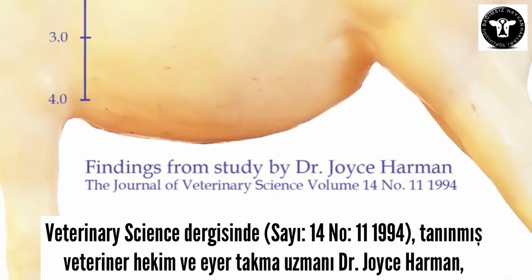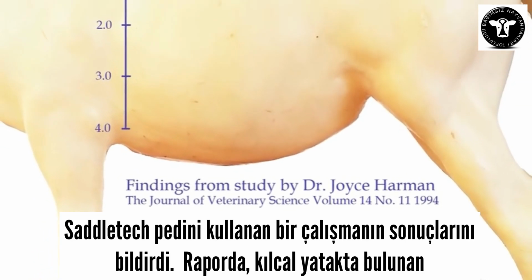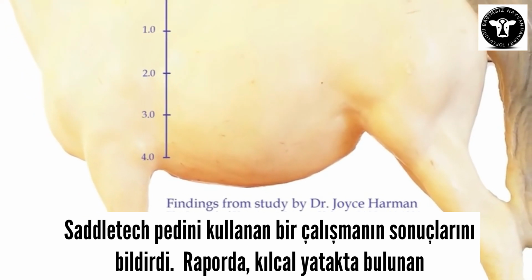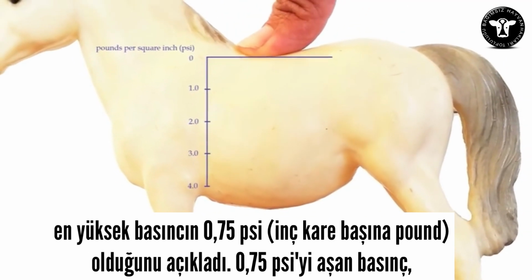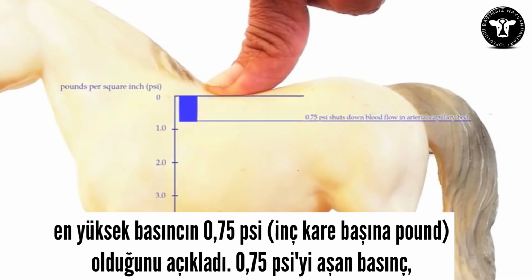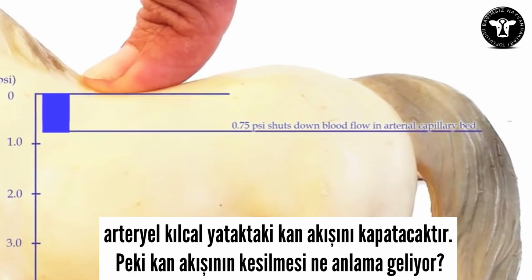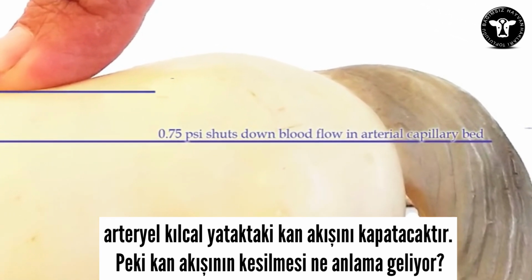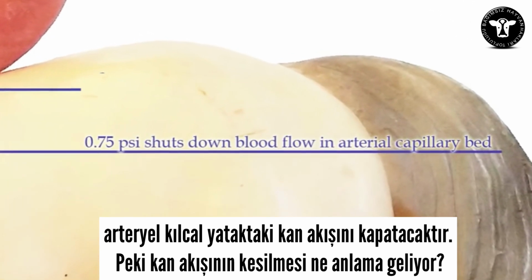In the Journal of Veterinary Science, Volume 14, Number 11, 1994, well-known veterinarian and saddle fit expert Dr. Joyce Harmon reported on the results of a study using the SaddleTech pad. In the report, she informs us that 0.75 psi, pounds per square inch, is the highest pressure found in the capillary bed. Pressures that exceed 0.75 psi will close down the blood flow in the arterial capillary bed.